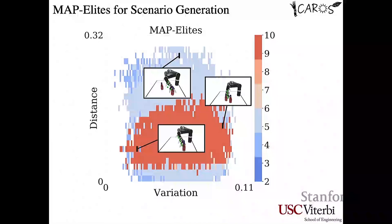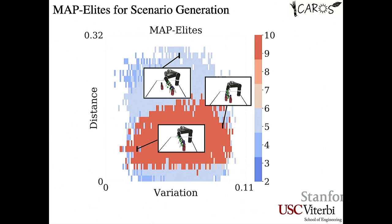And so if you run MAP-Elites on that, you get an archive of solutions. This is a resulting archive, where the x-axis is the amount of variation, the total amount of noise, so variation from the optimal path. So as you go to the right, you have a noisier human. The y-axis is distance between two objects. Each cell here represents a scenario, and the color represents performance.